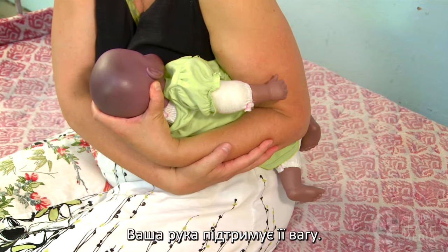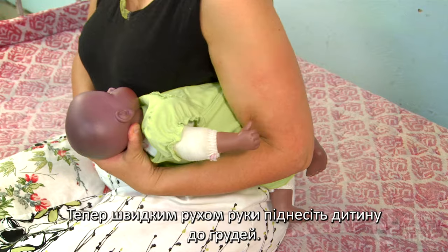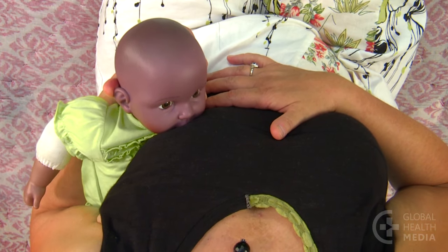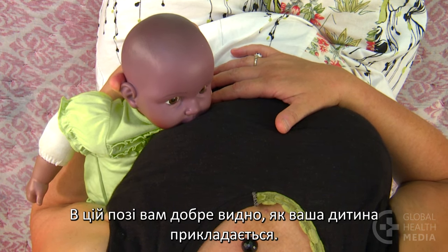Your arm supports her weight. Her nose is opposite your nipple. Now bring your baby to your breast with a quick arm movement. This position gives you a good view of your baby's attachment.